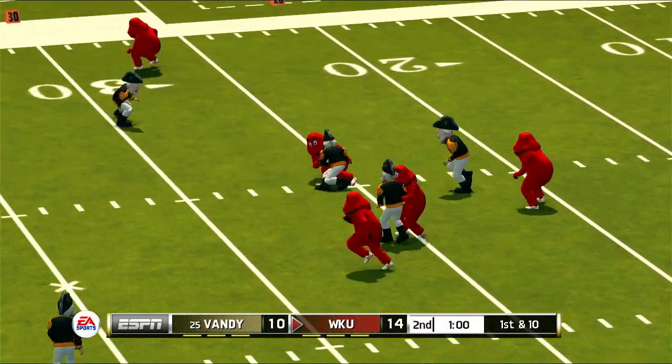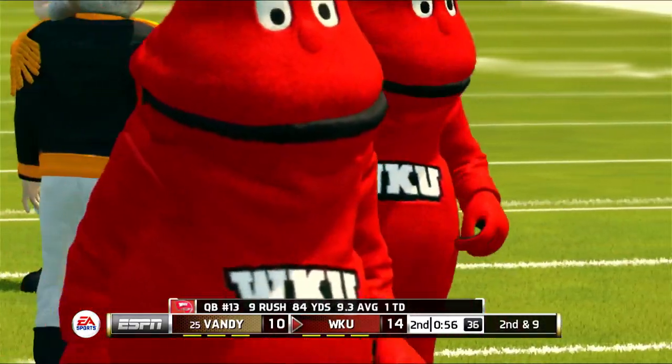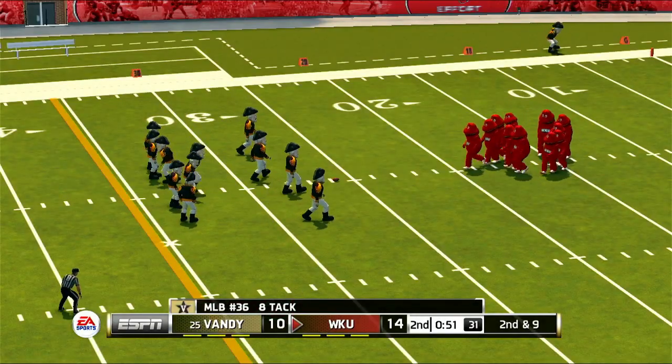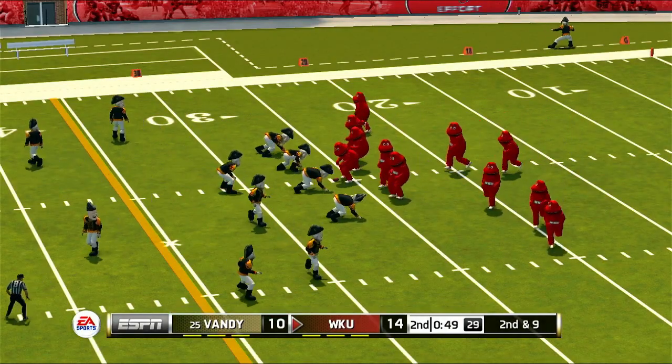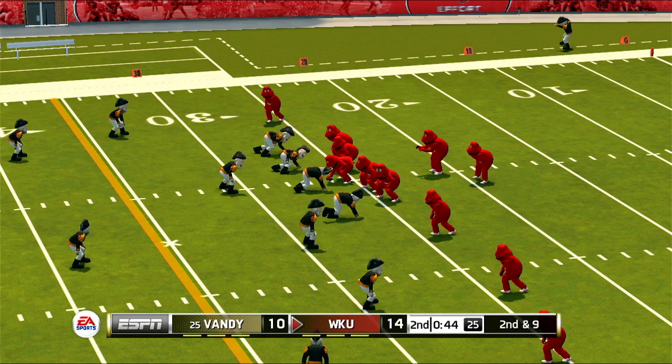He's scrambling. He's brought down in the open field. That's good for a gain of 1 yard. That brings up from their own 26-yard line. It's second down. Watch 36. 36 to Mike. Hey, pick your game up. Let's go. Check, check. Fox 2. Hot, hot.